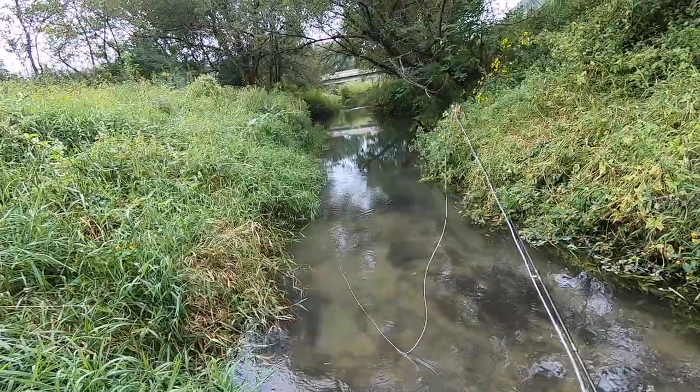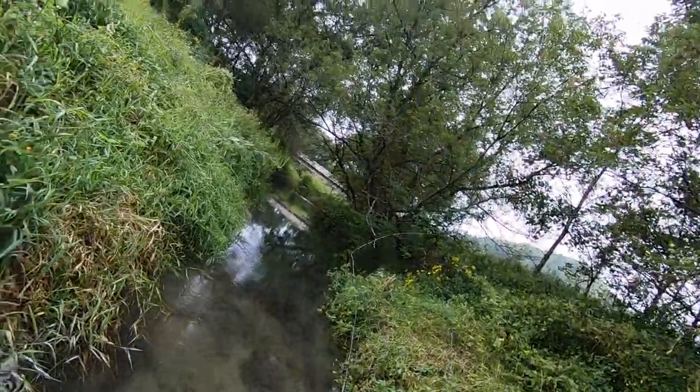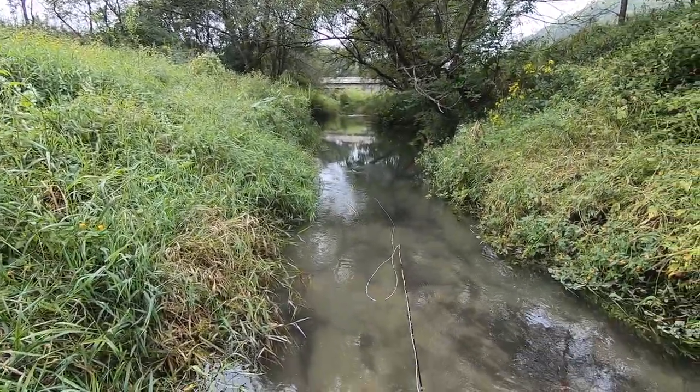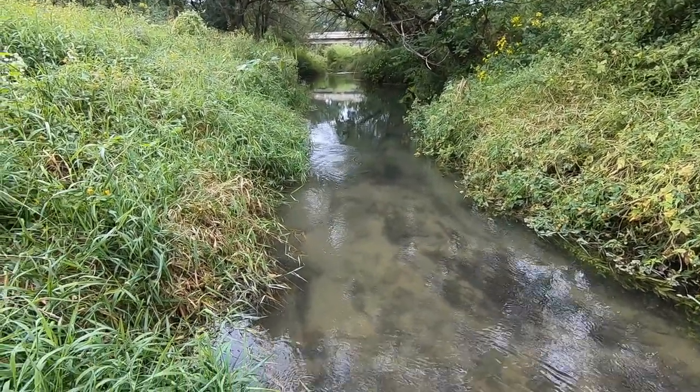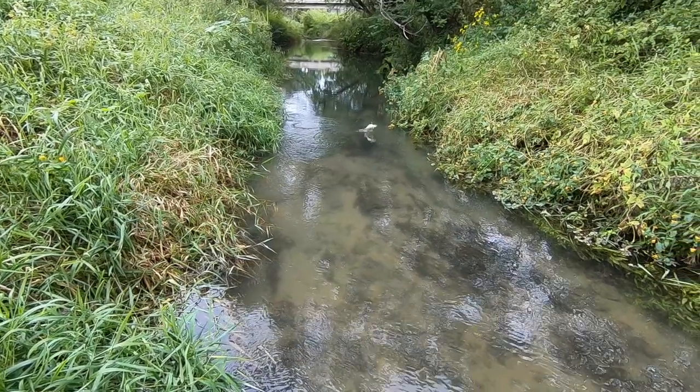Retrieving large streamers is great for targeting larger fish, and dry flies are a blast when the fish are looking to feed on the surface, but when it comes to efficiently catching some fish for eating, this method, called upstream nymphing, is hard to beat.